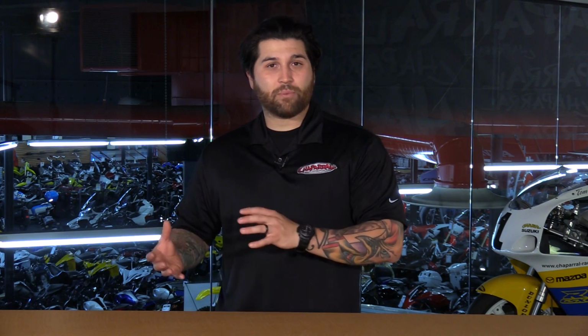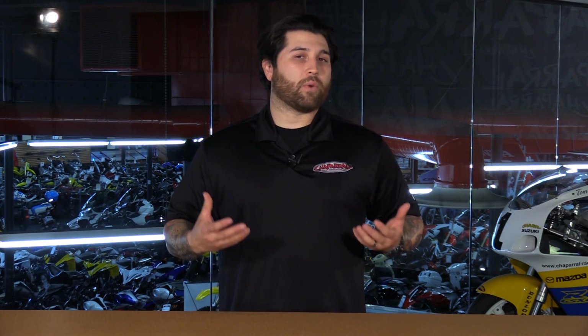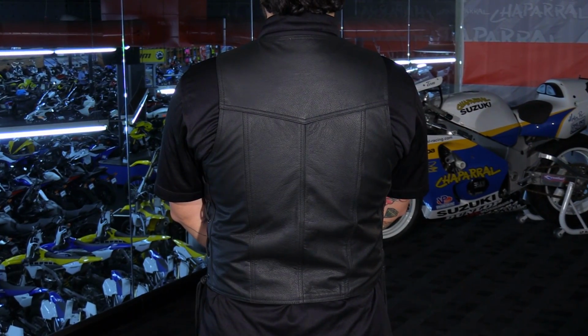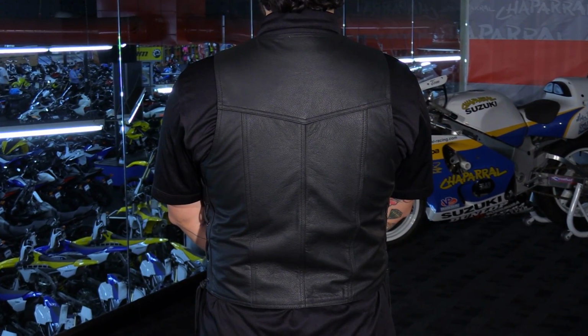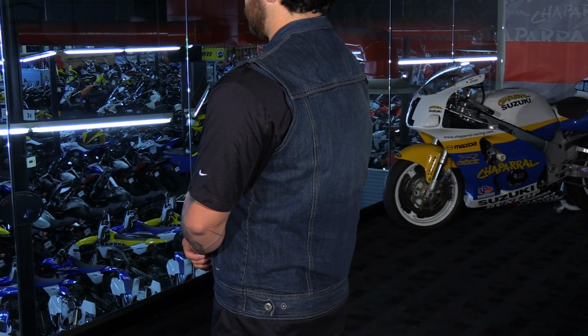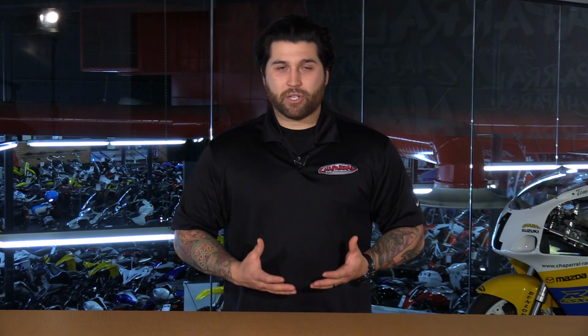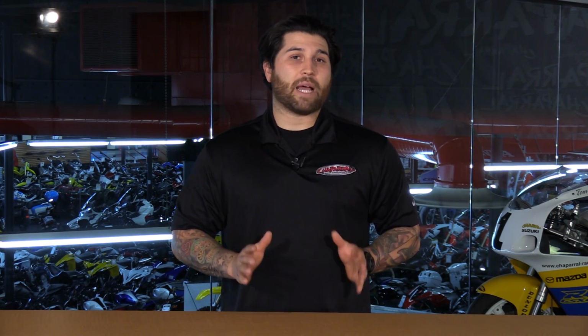And the great thing about a vest is that it is versatile. You can wear it over your jacket, you can wear it as a standalone piece, and the real reason why you'd want to wear a vest as opposed to a jacket is just really to express yourself. It gives you a nice platform for you to put your patches on, that way other riders know who you're associated with. It's a great place to let riders know what crew you're in or what group you ride with. So it's just self-expression, and again, like I said, there's many different types of styles.